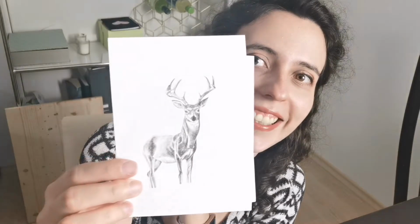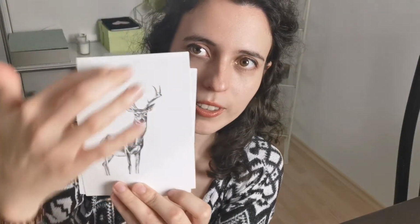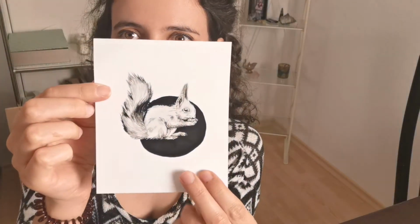Little stag painting. A sticker there, oval. And this one's on a square sticker, you can't see it so well. I have a little squirrel. Yeah, that was them. I'm very excited how they turned out, and so now on to the painting video.